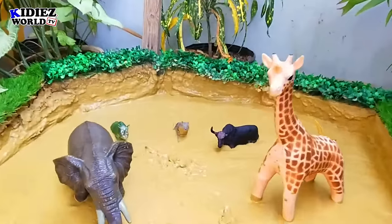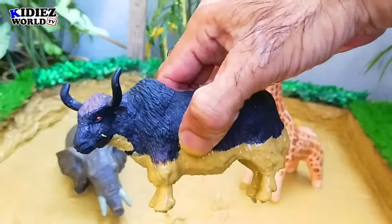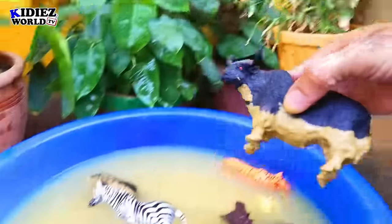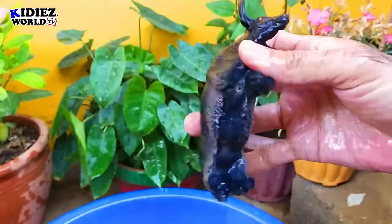And the next we have is a bull. Bulls are wild animals and very heavy and big animals. They have two horns just above their head in different shapes. By diet, bulls are herbivores. Bull.